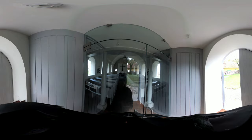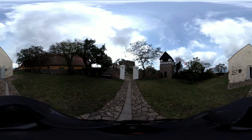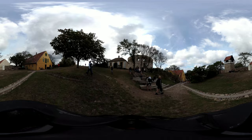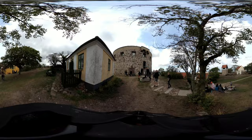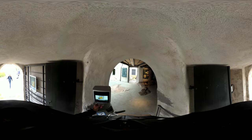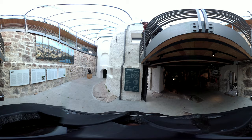Now we're just going to go out and go into Stortorn, or the large tower of the island. Both of the towers on each of the islands were built as cannon towers, but have been converted into really excellent museums. In we go. So it says here, welcome to the Big Tower, and we'll go and have a look at the exhibition on the history of the Big Tower in a minute.